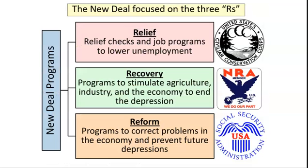Now, it's going to focus on 3 major areas, and they're referred to as the 3 R's: relief, recovery, and reform. Relief was to try and help people right away, giving out checks to people that were unemployed. We see that today, ideas like the stimulus checks. That's an idea of relief, immediate help to Americans. Recovery was to help Americans work their way out of this particular economic problem. And reform was to make sure that it didn't happen again.